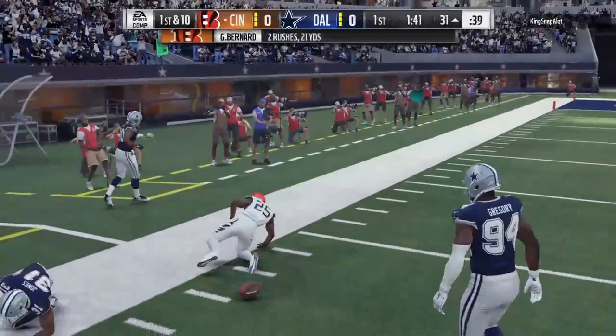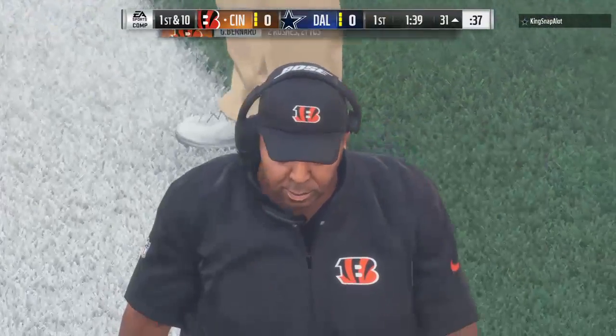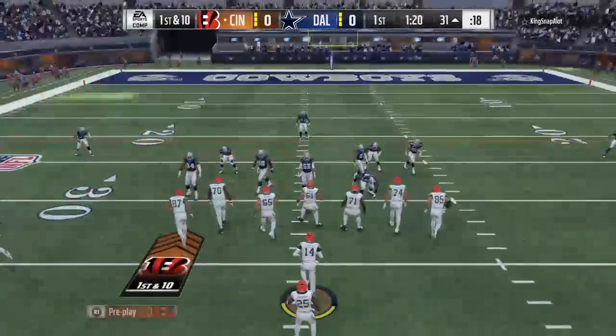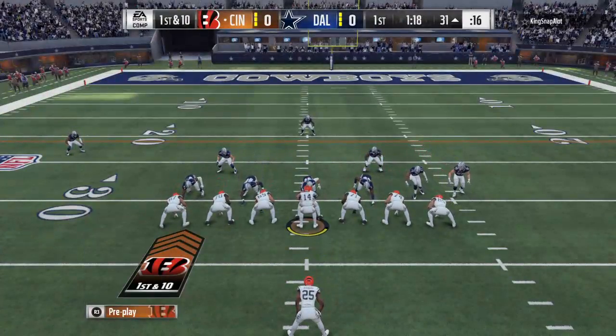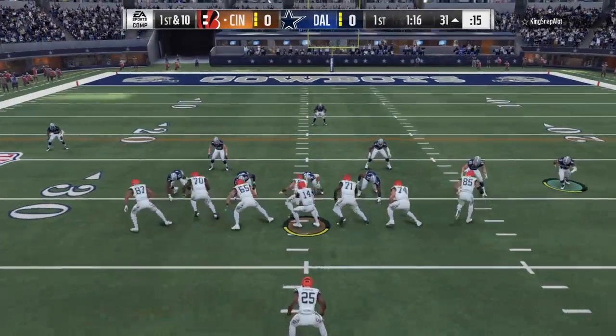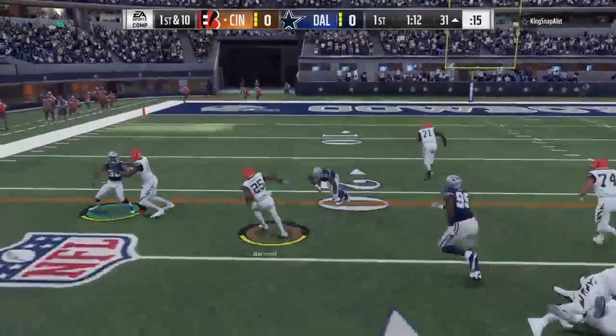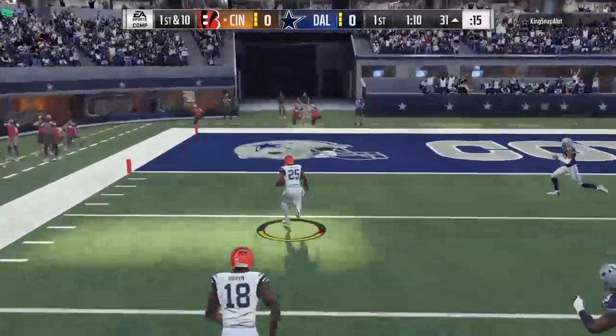It's a gain of 13, and the Bengals have a first down. That O-line, they cleared a big hole there on that run. The athleticism of offensive lines continues to evolve, and we're seeing it here. Not only are they controlling things right at the line of scrimmage, but they're able to get upfield to what we call the 2nd and the 3rd levels.